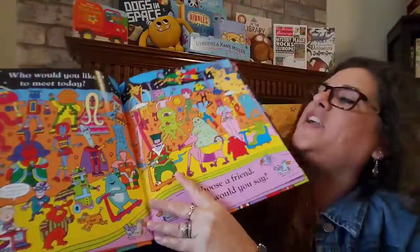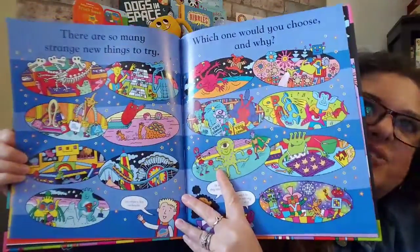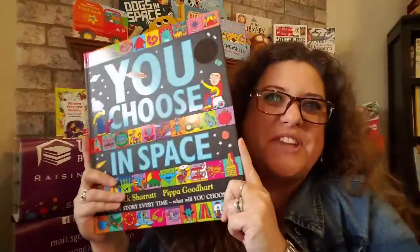So each time they go through this book, they can have a new adventure, choosing different things to do and see and try. It's such a fun, interactive book for your younger readers. Thanks for checking out my favorite new fiction titles. They are certainly books that are going to spark your readers' imagination.